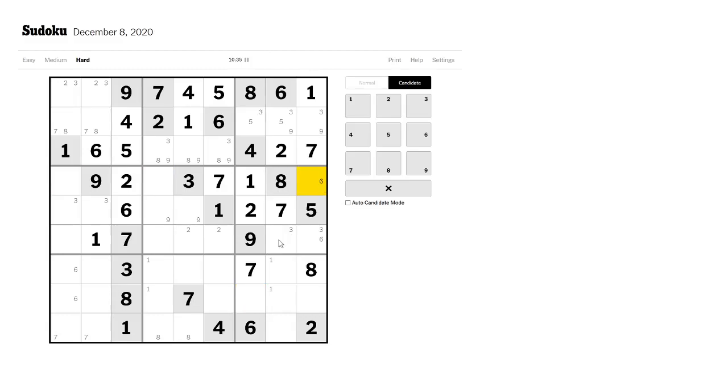Got a triple here, which are 4, 6, 4, 5, and 6. So why don't I pencil mark in the 4s there anyway? 4, 5, and 6. I've got 6 over there. Nope, it's not opened up yet. 3, 4, 3, 4, 8, and 9. Also can't be opened up yet.